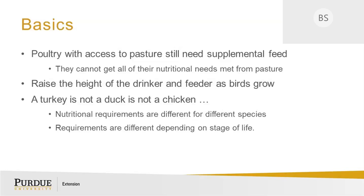As the birds grow from chicks into adults, you'll want to move the height of the drinker and feeder. So I have my feeder suspended from a little rafter in our barn, so that one, they can't get and stand on the top of it, and two, it protects it from them scratching dirt or defecating in it as well. So I don't have to worry about cleaning out and wasting feed every day.